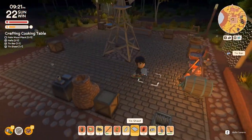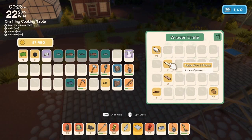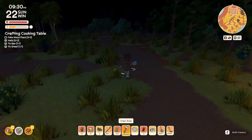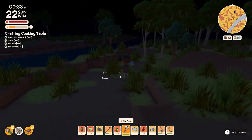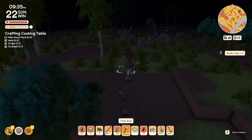All right, there we go, we got everything, well, 5 palm wood. All right, probably should have thought about that. Oh, I am only 3 palm wood, so I'm going to have to chop down another palm tree. 4 palm trees. All right, so let's see. Palm tree. All right, so we got that.